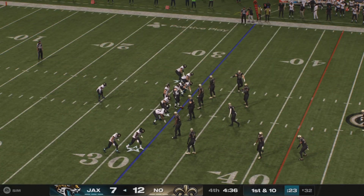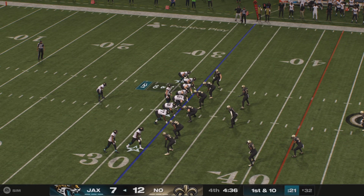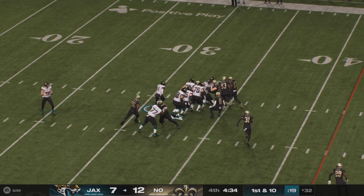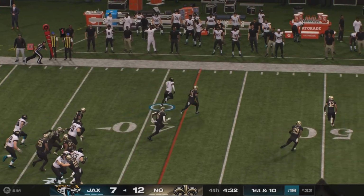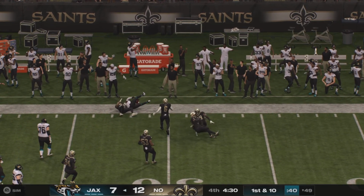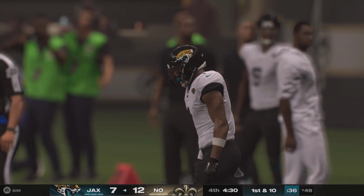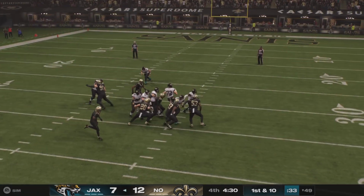From the 32 now, here's 1st and 10. And they'll start on the ground. ETN, and he'll go out near midfield at the 49. That's a good way to start the drive. 17 yards and a 1st down.